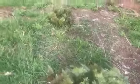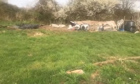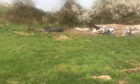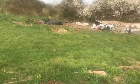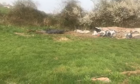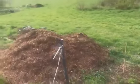So we're making headway with the polytunnel. Enormous pile of rubbish now, which we're going to take away later this week. And the polytunnel is going to be delivered any day. We're going to have the digger down here to level the site out. And so in a few weeks you'll start to see some progress with the polytunnel.